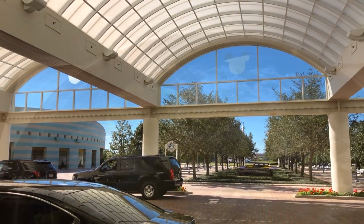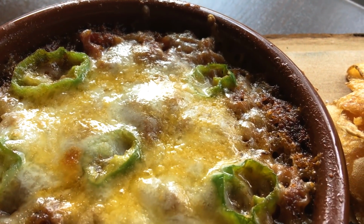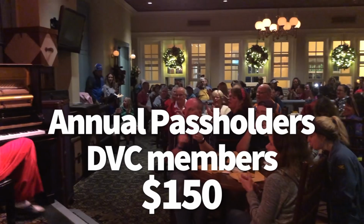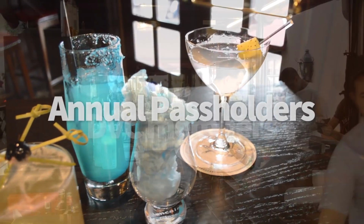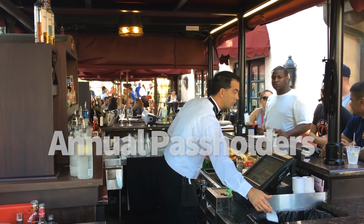You just have to bring back a receipt to show that you purchased a food item in the resort. And the card costs Florida residents $175 and annual pass holders and Disney Vacation Club members $150. So Florida residents would need to spend $875, an annual pass and DVC $750 in a calendar year with the card in order to break even.